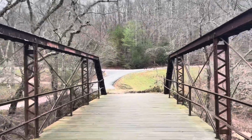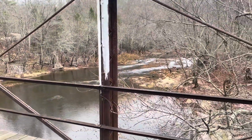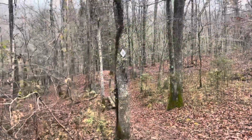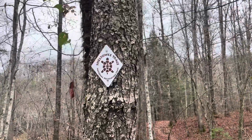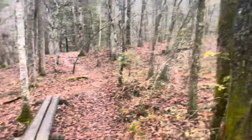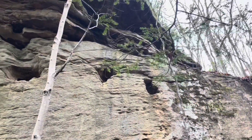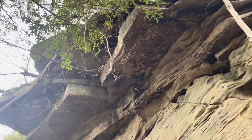I'm gonna take it easy and enjoy my Thanksgiving break. Get plenty of rest, hopefully. Alrighty, let's see what this looks like. There's the first blaze. I've been talking about this trail for a long time, and I'm finally here. Not even a mile in and already seeing some cool rocks.